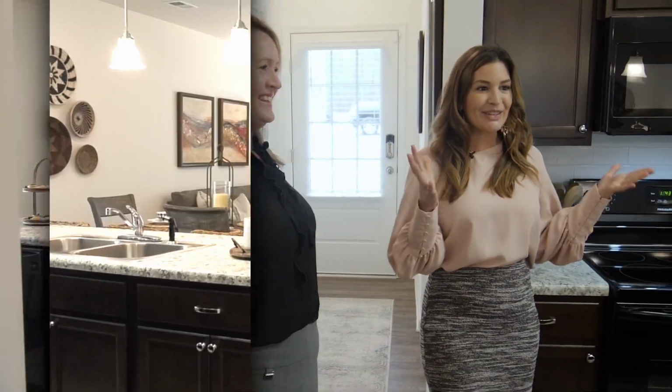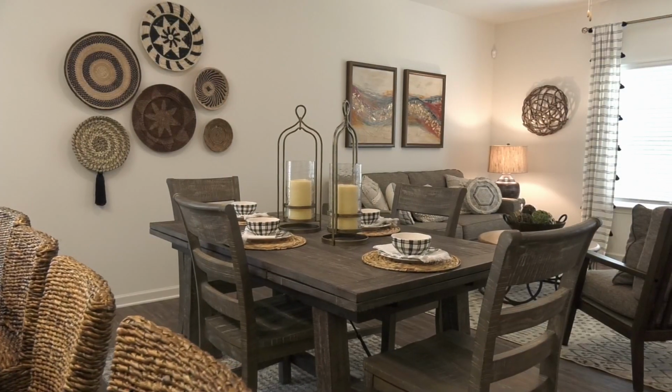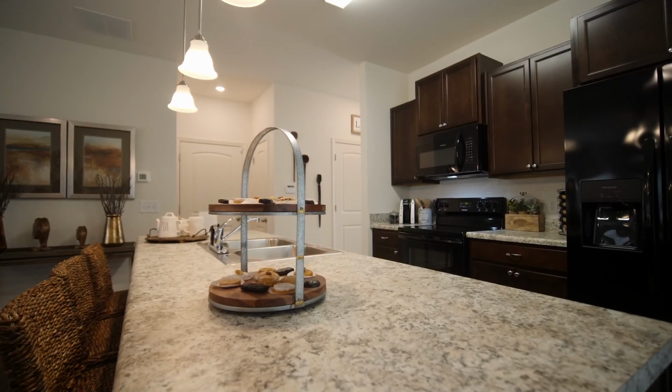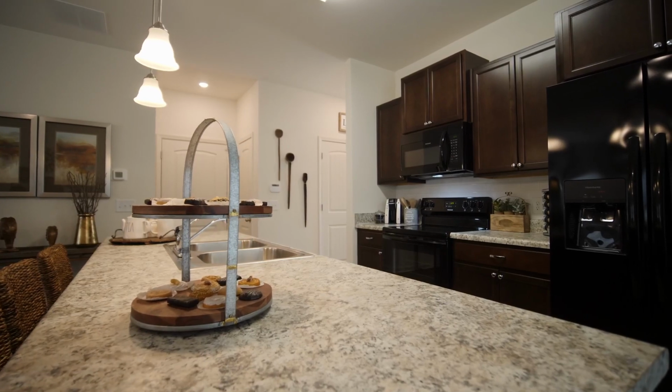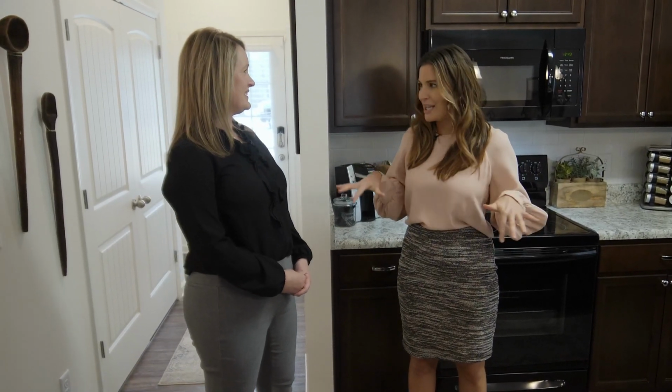And okay, so look at this open floor plan. I know that buyers love an open floor plan, and this is fantastic. We really maximize that square footage in this space right here, and I think it's from the 9-foot ceilings. Now, also in model homes, a lot of times you guys do upgrades. So are there any upgrades in here?